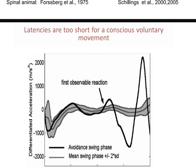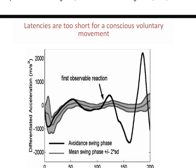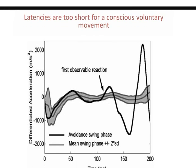There's another point of importance in these studies, though, that is that the reactions that you see during the stumbling, during tripping, these reactions that you see here illustrated using an accelerometer put on the leg, what you see is that these reactions have a very short latency, or relatively short latency. The time is in milliseconds, so you can see that the first reactions occur at around 120 milliseconds.